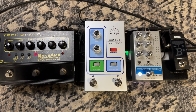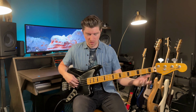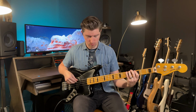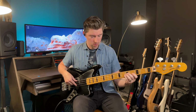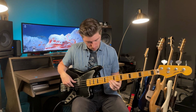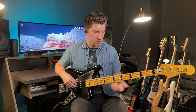Now, octave pedals have been used by bass players throughout the years, but I don't see them on many pedalboards these days. Today we're going to be using the Behringer Octave Divider. Here's the pedal off. Blend, back on. Just the low octave. Blend.